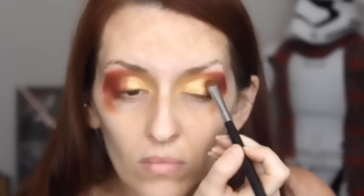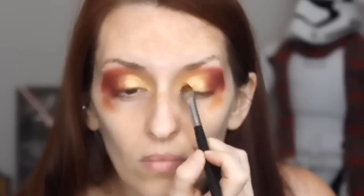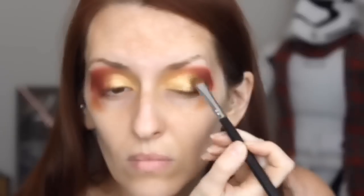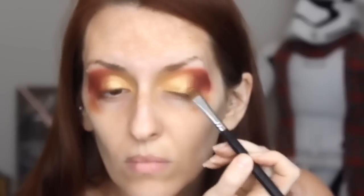And I dampened it with water and packed it on my lid, and I thought it was the perfect yellow goldy shade for the colors for Gryffindor. When you put them both together, I just thought that they matched perfectly. I liked it. I'm sure other people may not agree, but I think they worked out really, really well.